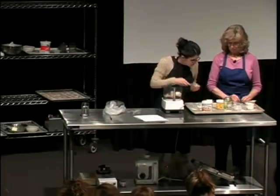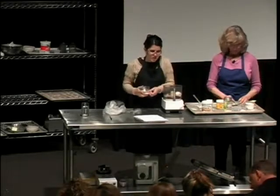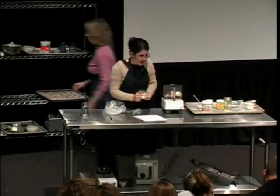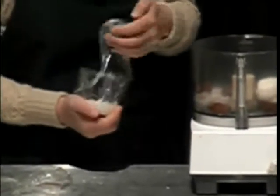And then you can add some shredded coconut pieces if you want. It's up to you. You can put them inside or you can just roll them on top, but I always put some inside. And this is the coconut we used.